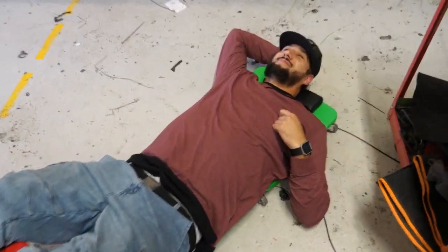Working real hard over here. Listen, somebody needs to be ready to get a look at the underside. Undercarriage. In most other scenarios, I've always been the undercarriage guy, so it's possible that I won't be needed here, but if I am, I'm ready.